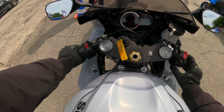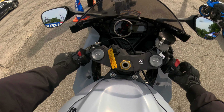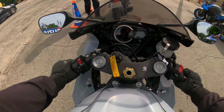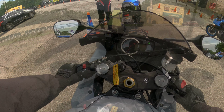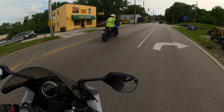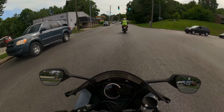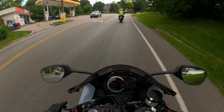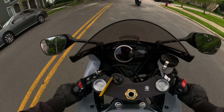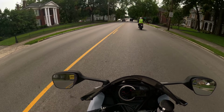Let's get a sound check. Red line at 15,250 RPMs. So on the 600, also no quick shifter. It's got a KYB steering damper on it. That's nice. We have fully adjustable Showa suspension, front and rear.